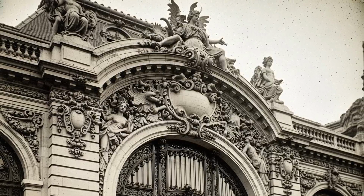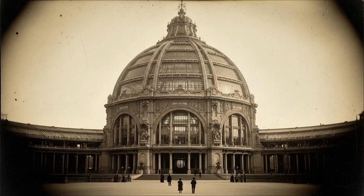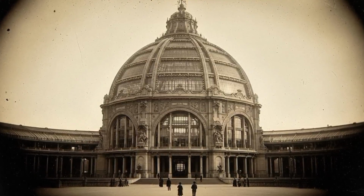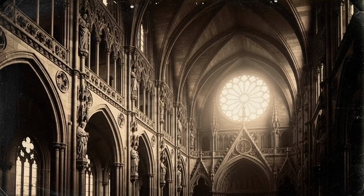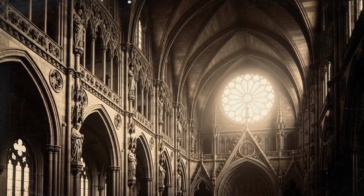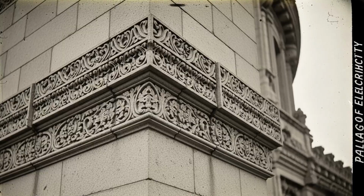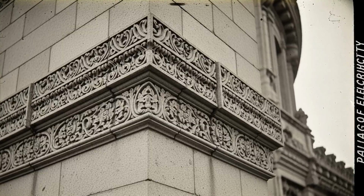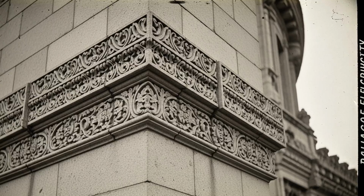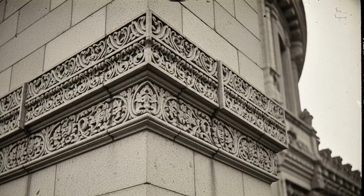Look closely at photographs of the Palace of Electricity. We'll notice the architectural details, the ornate facades, the massive dome structures, the precision of the construction. These weren't simple temporary sheds housing generators. These were palaces, built with the permanence of cathedrals, using materials and techniques that suggest intended longevity. Why? Why build something so permanent, so monumental, so architecturally sophisticated for 7 months of operation?